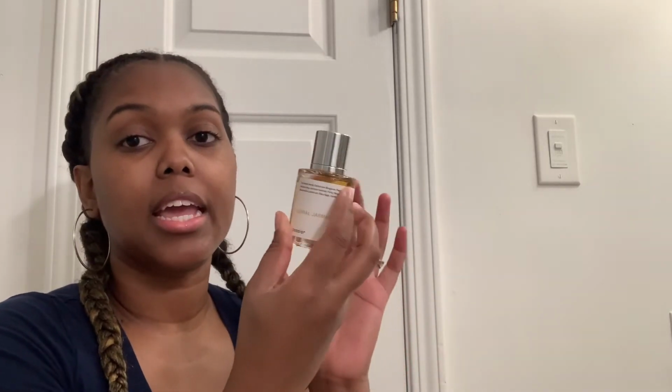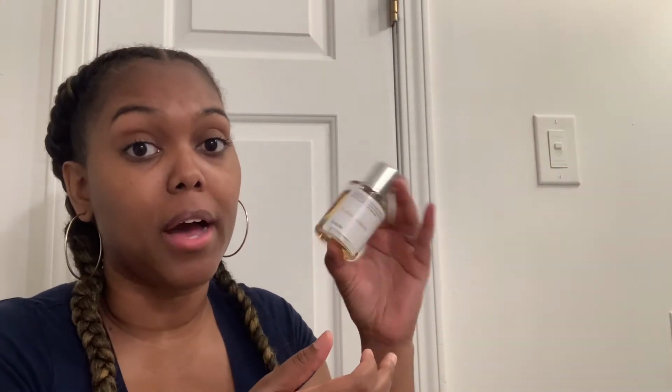Okay, it is glass, but it's not fancy, but that's okay with me because all you're gonna do is throw away the bottle anyway when you're done. Unless you're somebody that likes to keep cute bottles, but you're paying for your bottle and how it looks and the brand name. But this company is a dupe company, so you're just paying for the fragrance, really.